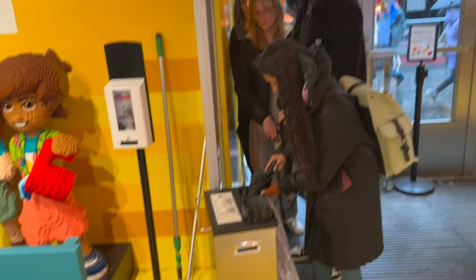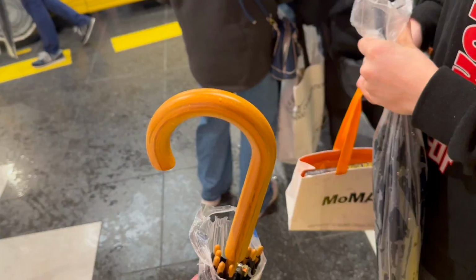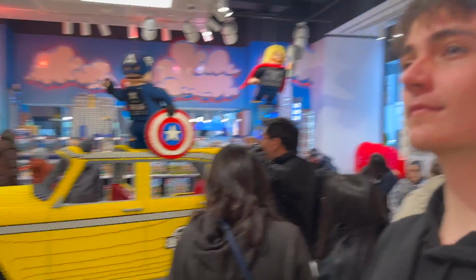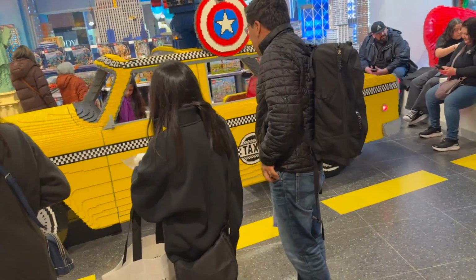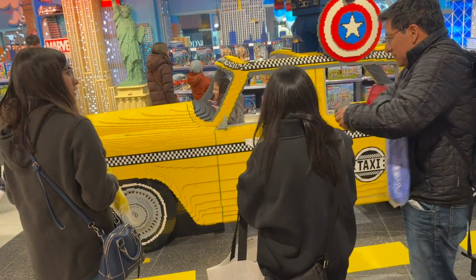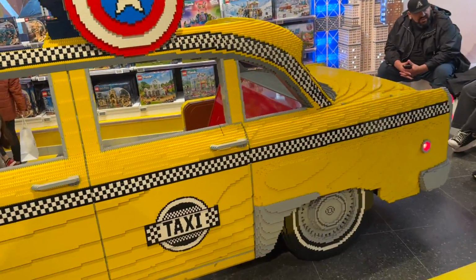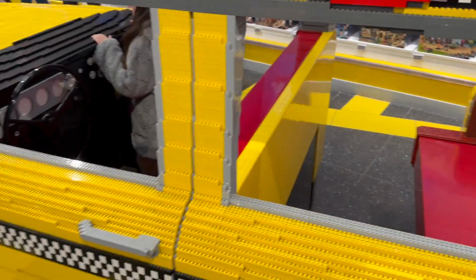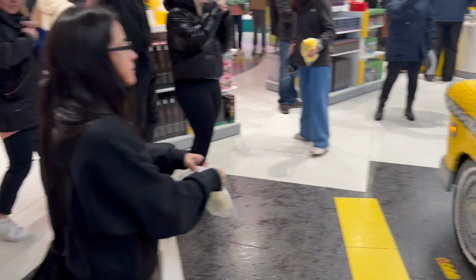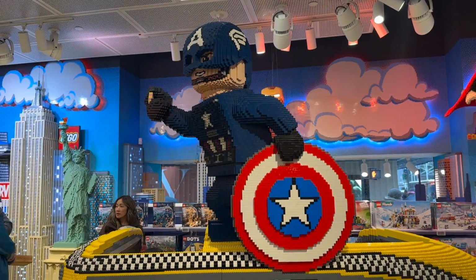The kids are trying to figure out the umbrella thing. When you have a wet umbrella, you put it in a bag and you're good to go. Look, Steven, a giant taxi cab. You can actually go inside of it too. It's full scale. Well, pretty close to full scale. You see it has a back seat. Has a steering wheel. Pretty cool. Captain America hanging out on top.